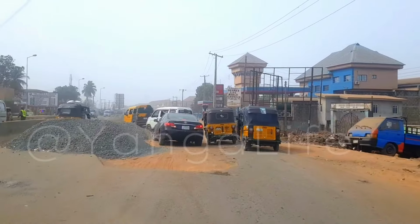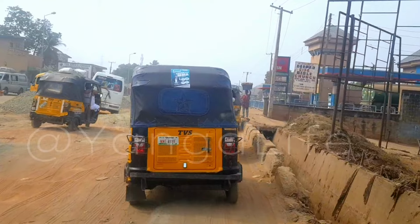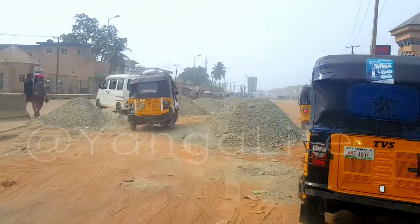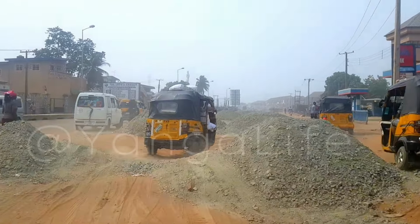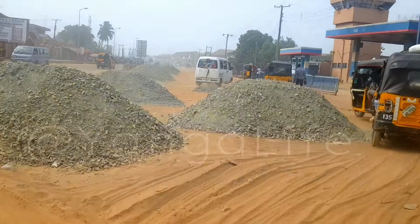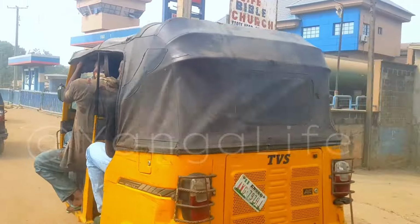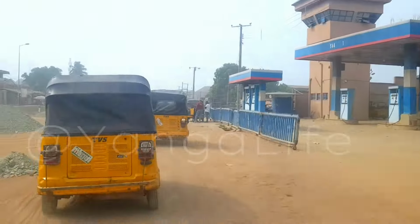Yes, we are still moving down towards Owerri Road. We are going to have the full view of this Owerri Road, and you can see some stone bays arriving at the site to finish up the areas that are yet to be patched.